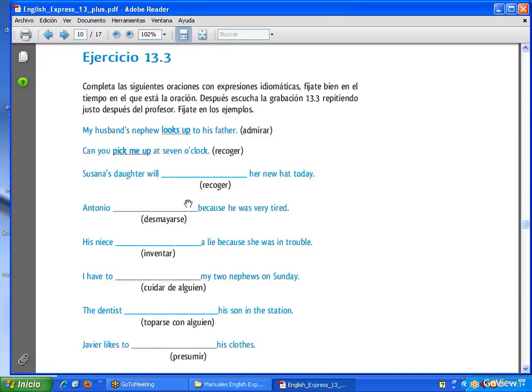Okay? El sobrino de mi marido. Oh no, sorry, lo siento, la hija de Susana recogerá su nuevo sombrero hoy. O su sombrero nuevo hoy. Lo siento. Okay.